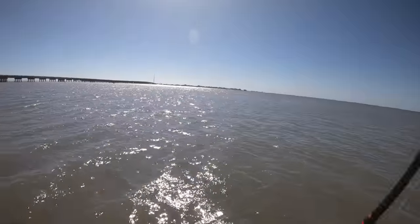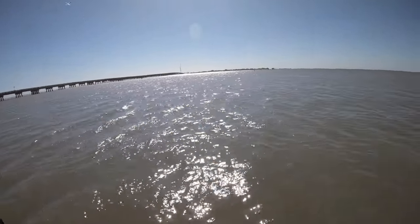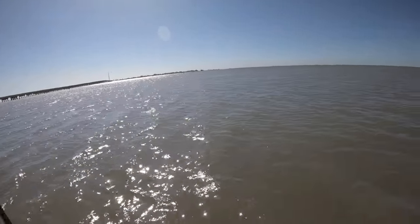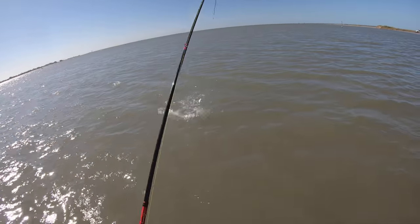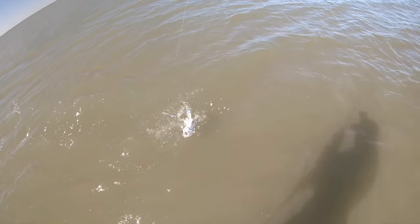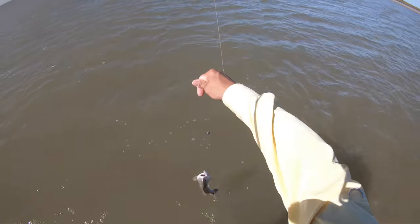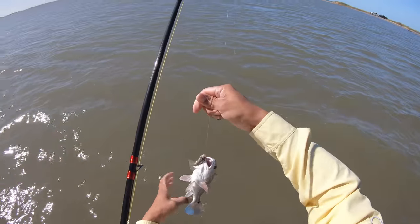Oh, got one. This guy is running. Turn my head to look at Christian, and we got a runner. Look at that little redfish. Son, you were lucky. You're too small. Way too small. Little bitty runner.